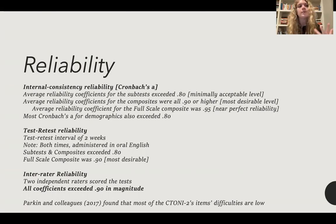And this is basically assessing the amount of test error due to examiner variability in scoring. And this was tested by having 2 trained individuals score a set of tests independently. And all of the coefficients exceeded 0.9 in magnitude, so they were very desirable.